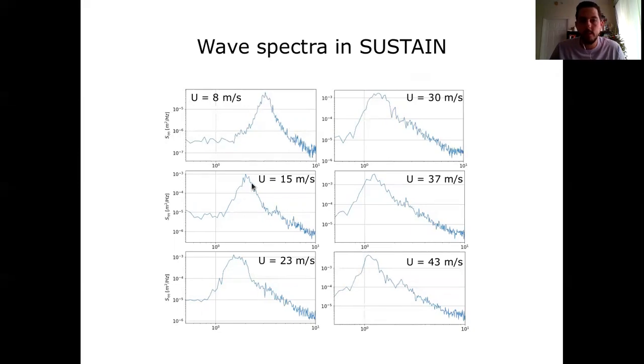And as we increase the wind, the spectral peak moves down in frequency, so it goes toward longer and longer waves. The peak also broadens, which we expect from wave dissipation and also nonlinear wave interactions. So this is what the spectrum in the end looks like. This is inside the tank, 43 meter per second wind.